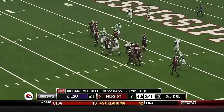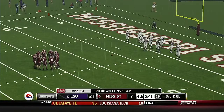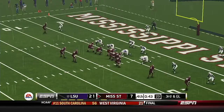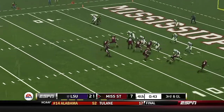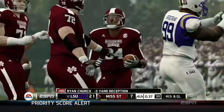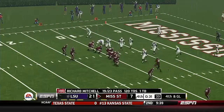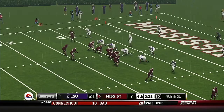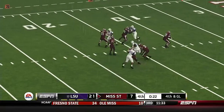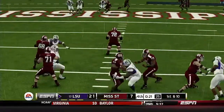Under a minute left in the game. The spike will stop the clock. That makes it third and goal. This is from the 5-yard line. It's third and goal. Knock him down for a loss. He's wrapped up for the sack. There's a missed opportunity by the offense.